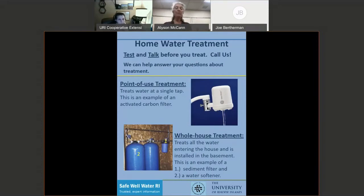So just very briefly, there's two main categories of treatment. One is called point of use, an example of which you see on the right-hand side of the slide, which is a simple carbon filter that's installed at one single tap. Point of use being a single tap, and that treatment system is only treating water from that faucet, okay? There's also whole house treatment that's installed in the basement, and it is treating all of the water in the house after it leaves your pressure tank, before it moves through all of the plumbing and goes out into any tap or toilet or water using appliance that you have in your home.